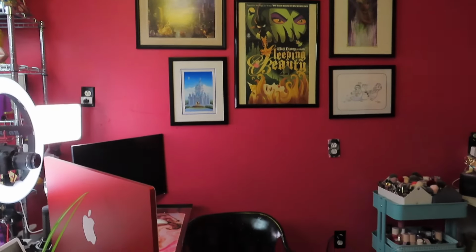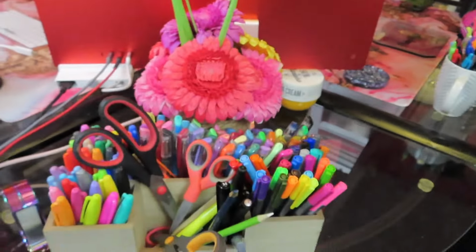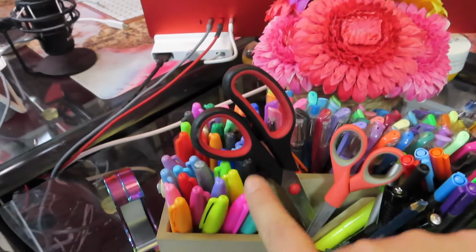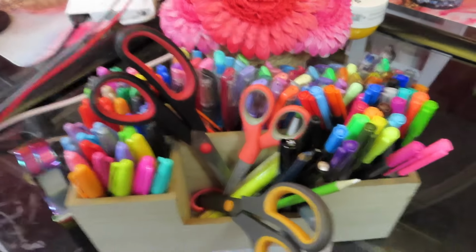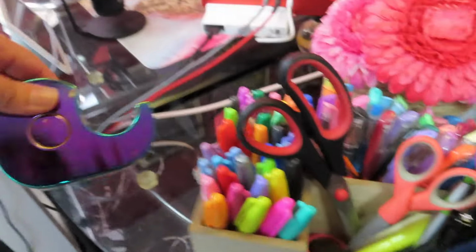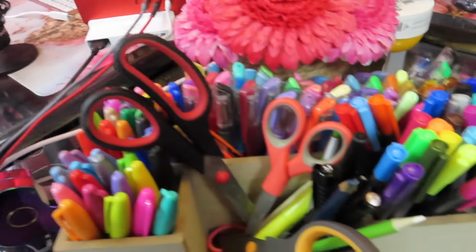Okie dokie. So this is what it looks like when you look at my desk. If you see right here, I've got some flowers. Then I have an organizer that has Sharpies, more Sharpies, gel pens. These are Sharpie pens, or no, those are Staedtler. Scissors, Stabilo pencils, all that kind of stuff. I've got my little tape dispenser here. Isn't that cute? I got that at Target a long, long time ago.